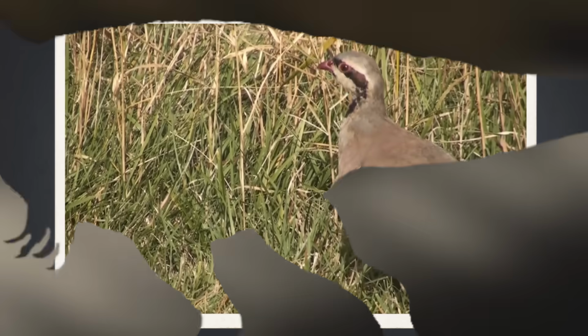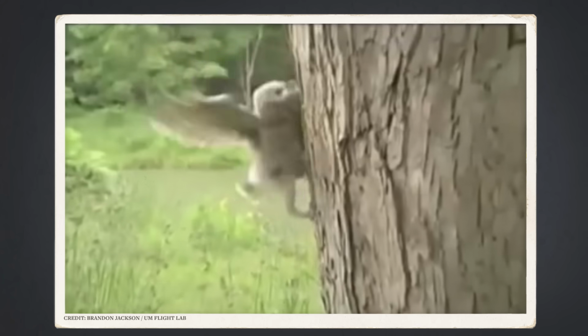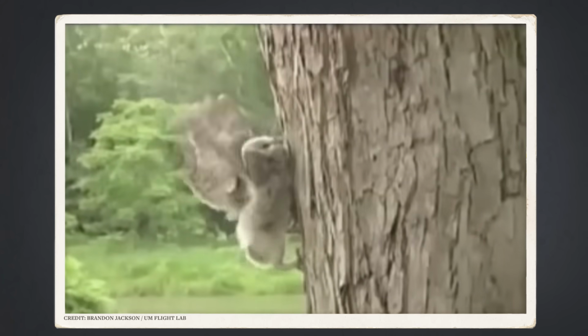Feathered arms are also good for more active pursuits. Studies of living birds like the chukar partridges have shown that birds can get a better grip on inclined surfaces like tree trunks and rocks when they flap their wings as they run. Smaller feathered theropods with long feathers on their arms may have used this technique, possibly to evade larger non-climbing predators.